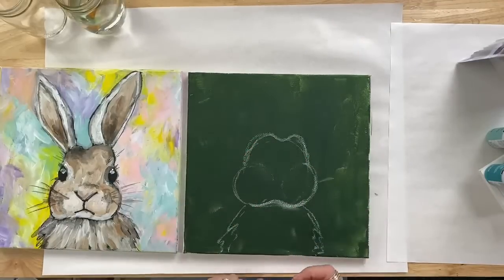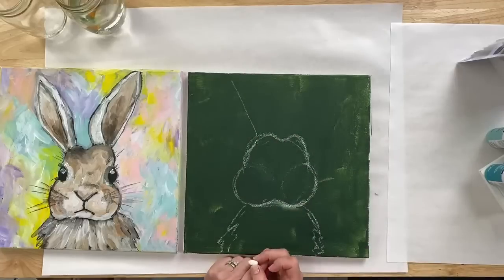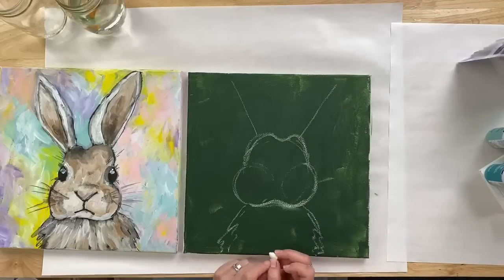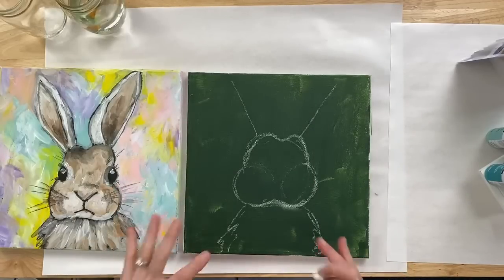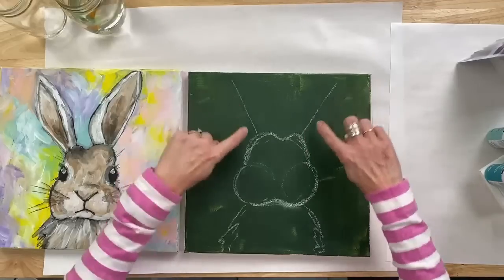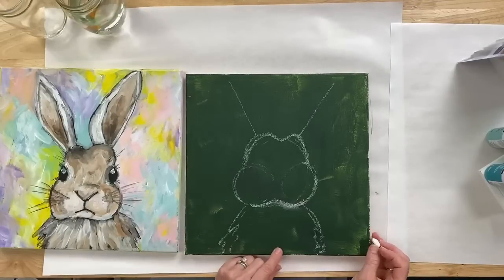And then his ears. If you're more comfortable drawing a little antenna or a little line to represent where you want his ears, that is perfect, because again, all we're doing is laying the pieces that will become our painting. So if you did draw little lines, little antennas, he'd be a cute little ladybug.